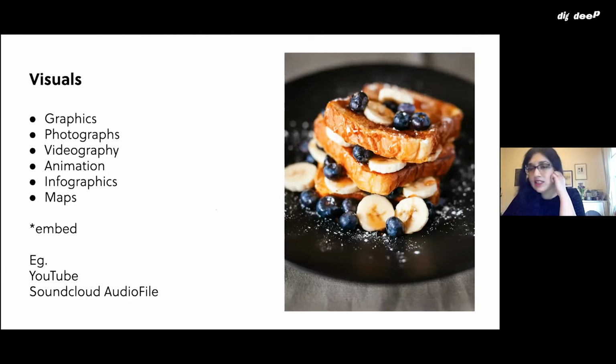Then videography as well. So what you'll find with sites like Squarespace and Wix is that they ask you to actually embed your video from another site. So they ask you to share the URL of YouTube or Vimeo or one of the other sites where you can actually upload the video itself. And that just means that it's not being stored directly on the website, and it just makes it a little bit easier to navigate as well.